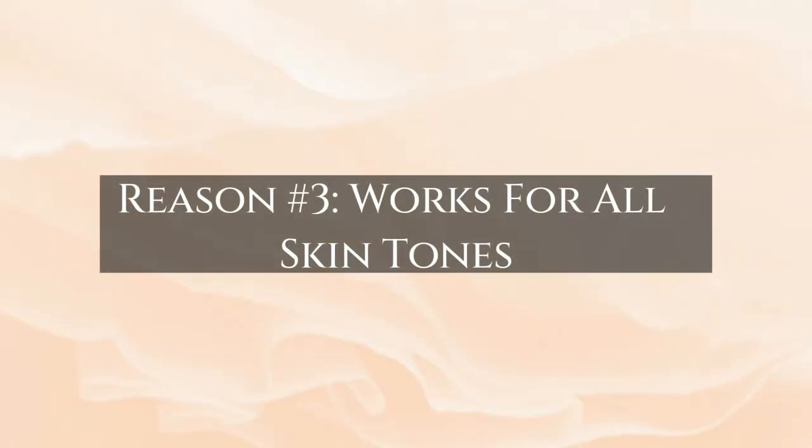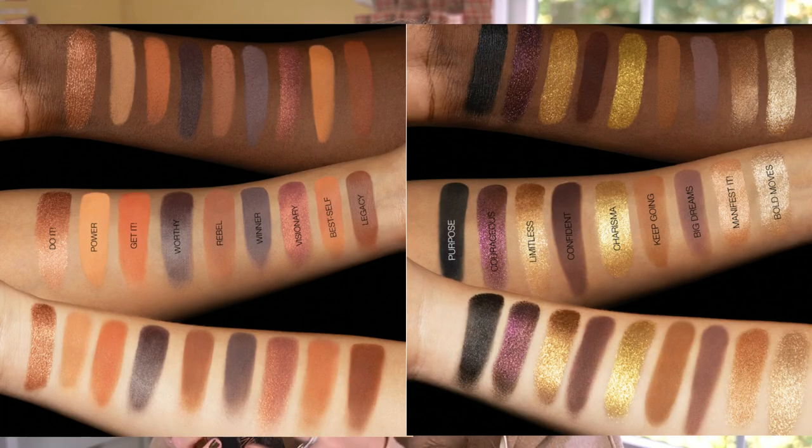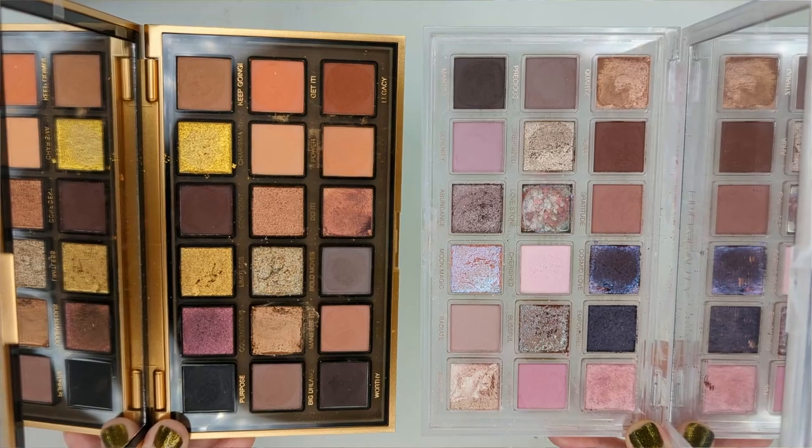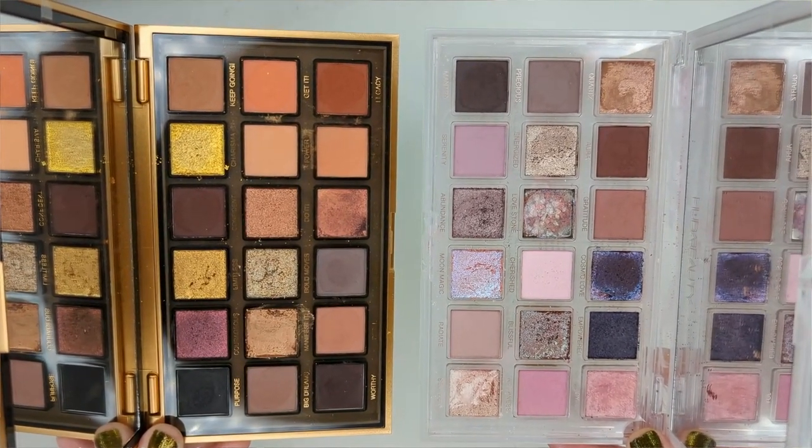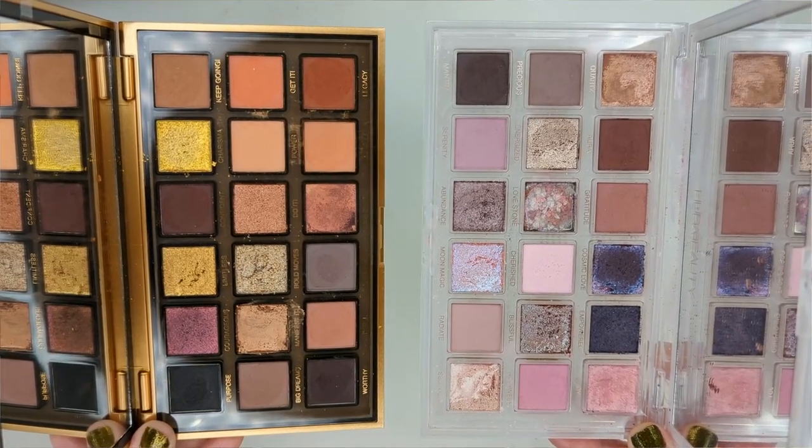And then reason number 3 why I think you'll love this palette is because I feel like this can be worn by all skin tones. It has such a beautiful range and includes shadows that will work both on my light skin tone, but also has a lot of depth to it. So it's gonna keep it from looking ashy on deeper skin tones. And when you compare it to something like her Rose Quartz palette, for example, that one is a lot more pastel, and you can just see that the Empowered palette is much more suited to a wider range of complexions.